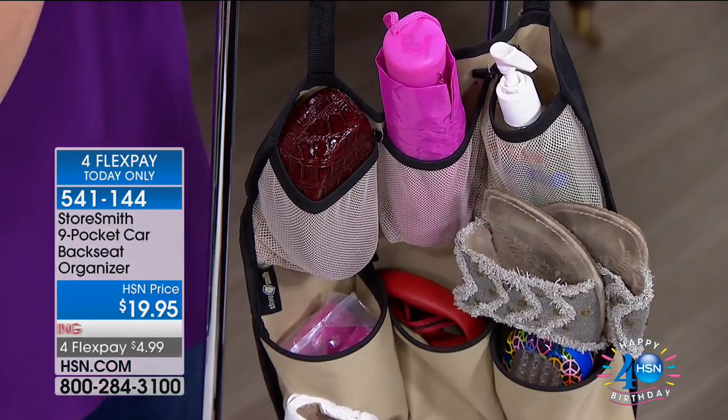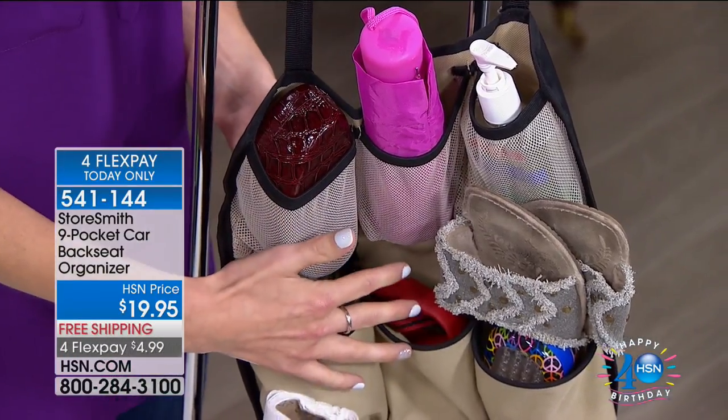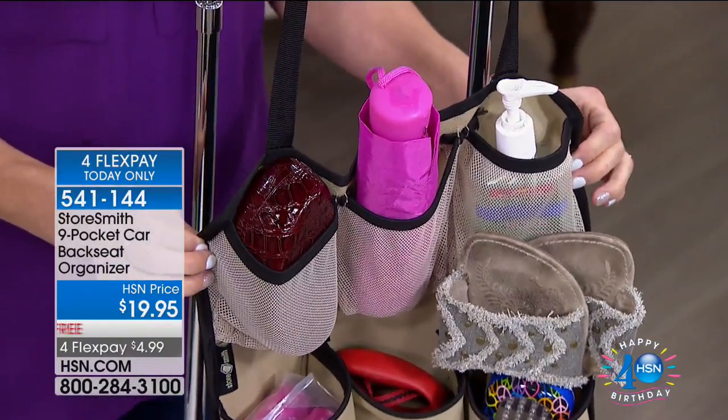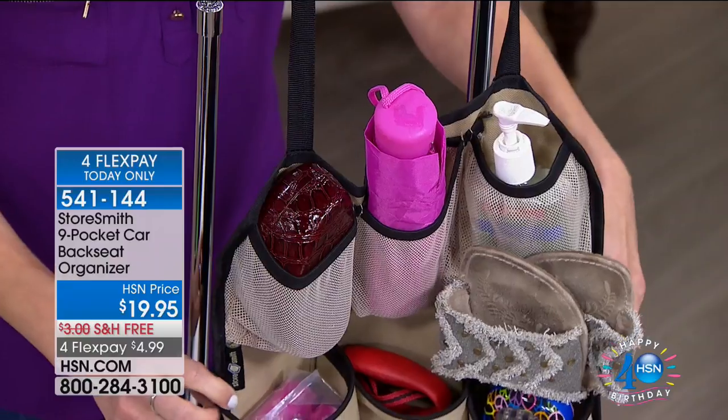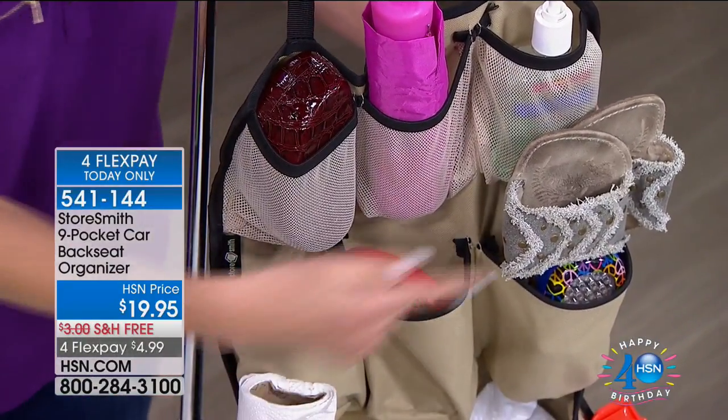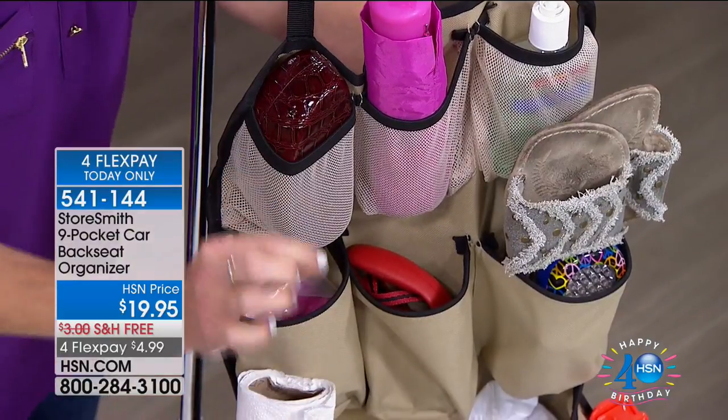Have everything you need instead of all over the back seat or front seat. Have it nice and compact. Remember where you left it last so you can get it quickly again. Forget glove compartments, forget about the consoles, everything gets lost. Imagine having the ability of having 9 pockets. By the way, 9 is the most pockets we've ever had at HSN. We've heard the customer reviews, we've listened to you, we've added pockets because we know that you need them.